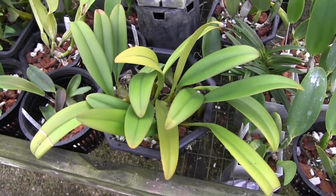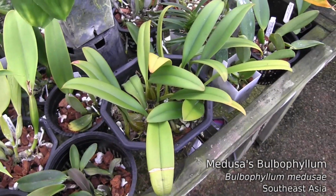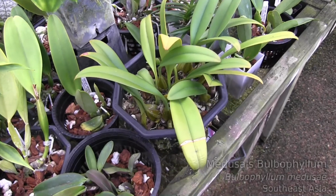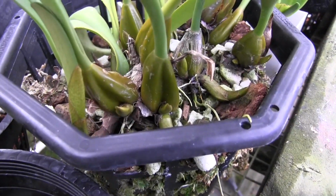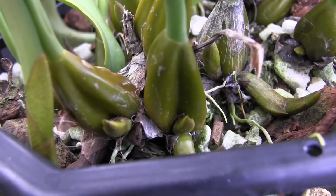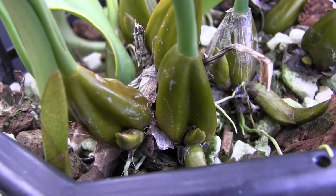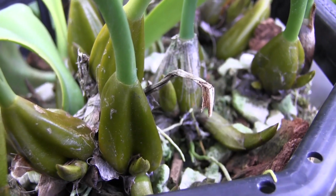Another plant that'll be blooming in the next month or so is this one, Bulbophyllum medusae. It doesn't look like much from the top, but when you get down towards the base of the pseudobulbs, look at all these little spike buds pushing up. I call them spike buds, but their inflorescences are pushing out of the bases of the bulbs, and some bulbs actually have 2 pushing out.